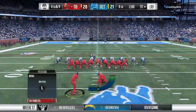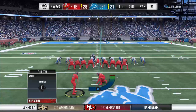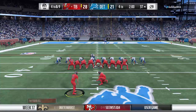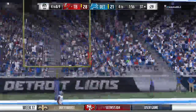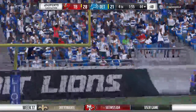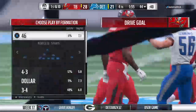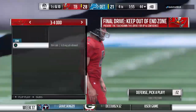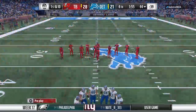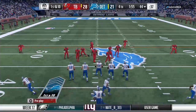So on 4th down, out trots the kicker in a big spot here. This to make it a 2-score game. And this one is no good. He missed it. And this score will stay right where it is. Everything looked good. Good snap, good hold. Sometimes, though, the ball just doesn't want to go where you want it. And this one winds up no good.